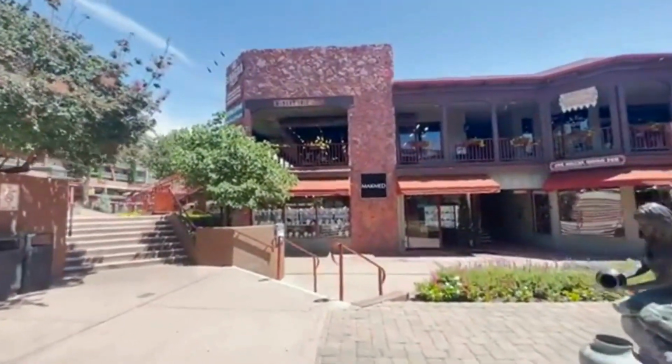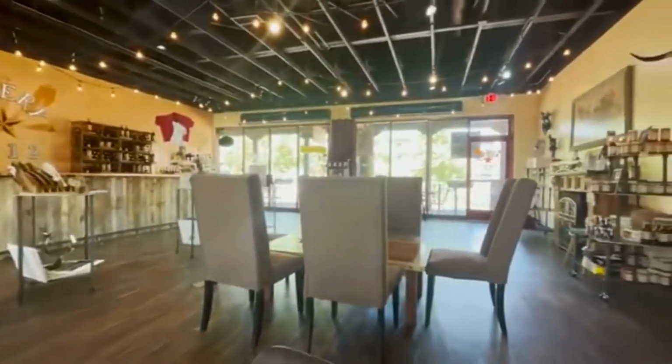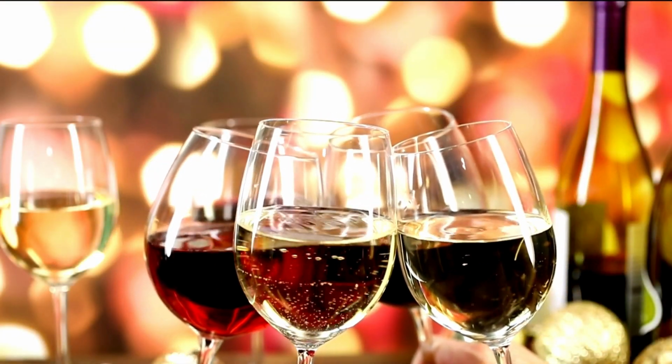Be sure to stop in one of the wine shops either here or back in Sedona's central downtown shopping area. Arizona's unique climate makes for some wonderful wines to sample. Just be sure to arrange for a driver or walk back to your accommodation. Maybe it's just our little alien bodies, but we got a bit loopy.